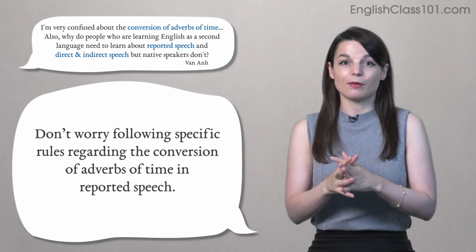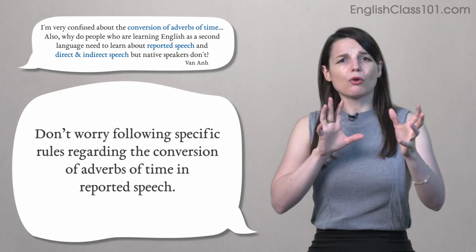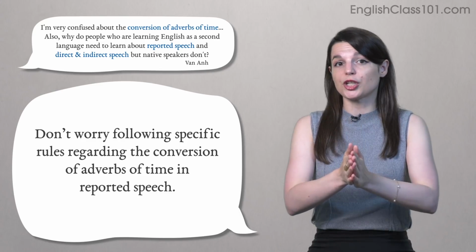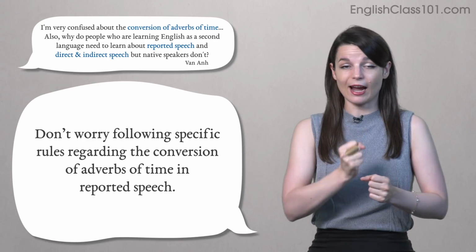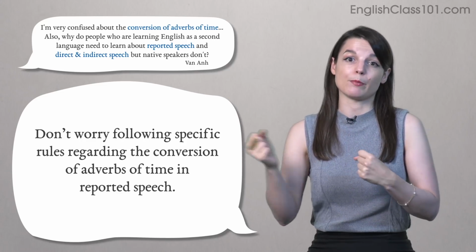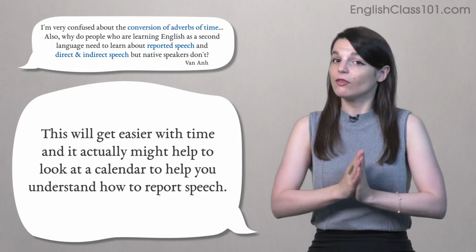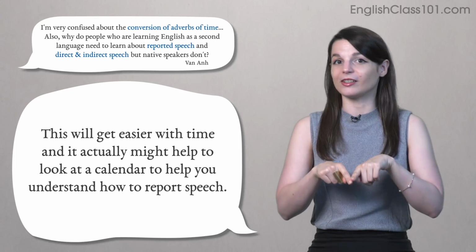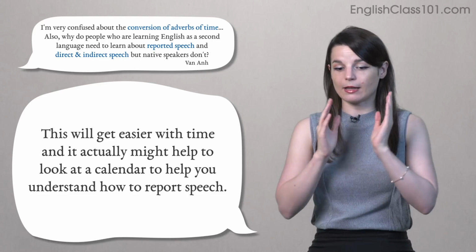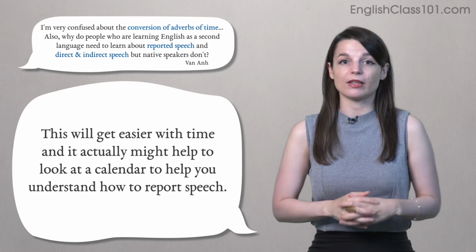So please keep this in mind, so don't worry about following a specific rule for reporting speech in this way. Think about your relationship to the conversation you're having now and the conversation about which you are reporting. That's what's important here. So this will get easier with time and with practice. And if it's helpful, you might take a look at a calendar while you try to think about how to report speech, and it might help you visualize how to explain things in the best way.